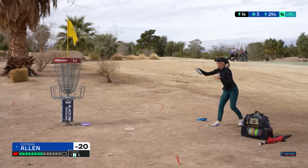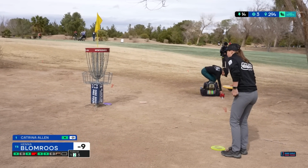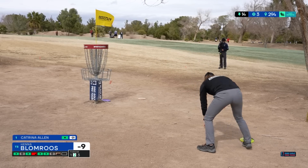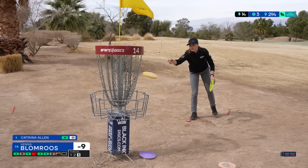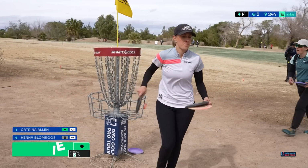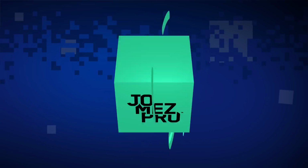Catrina taking her time, going through the full routine. Carding another birdie. Yep. The rich get richer. 21 down. Jeez. I mean, she is not letting up. No, she shouldn't. Yeah, the nerves are fully in control now, and it's going to be tough to bounce back from at this point, and she is really going to have to buckle down. Great birdie from Missy. Henna and Ella with the pars there. Catrina and Missy with the birdies.